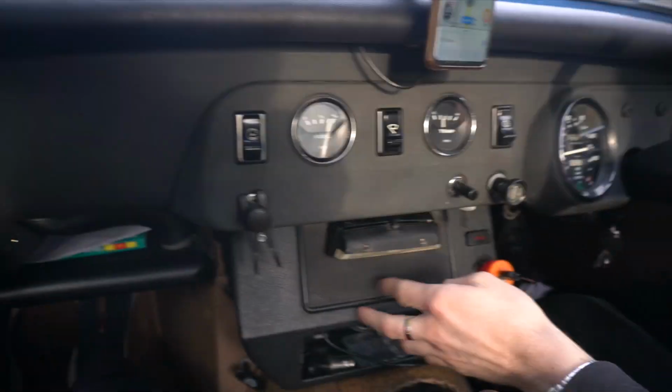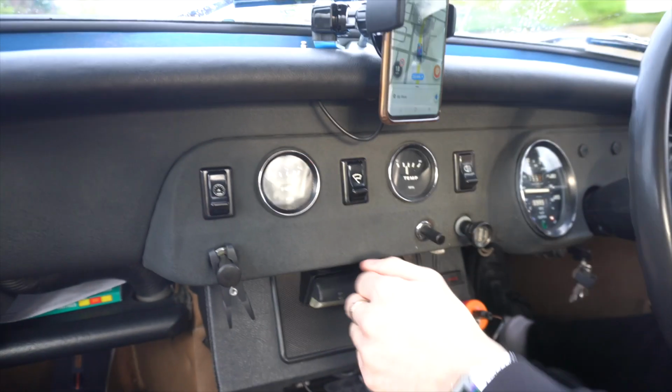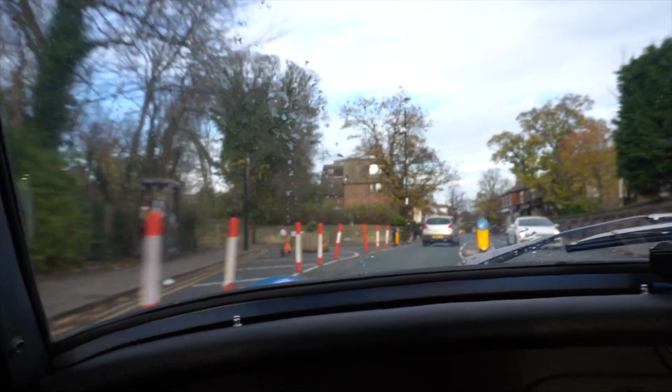I think one of the few optional extras is that light, that shelf, and having a radio, which this doesn't have, but this unit is to accommodate a radio that someone's taken out. But that's it for your optional extras. So this originally would have been one of the highest spec ones, if you can believe that. But still a cheap car at the time.